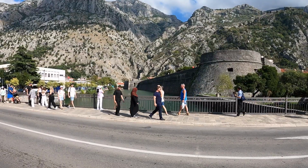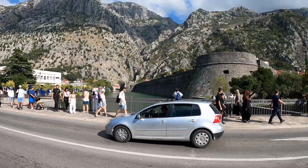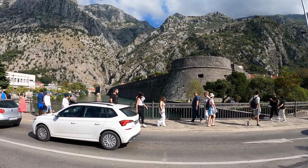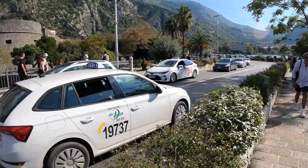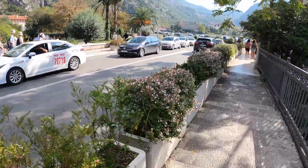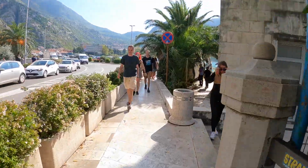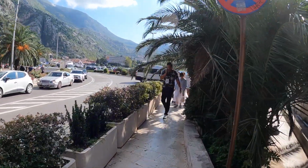Kotor. All right, we've seen the water, we've seen the mountains. Now we're trying to find a crosswalk so we can get over here and look at the old town walls. There's the lower view of it. Also the church right on top of it. But right now I'm stuck here on this sidewalk with the plant barriers prohibiting any cross traffic. So I think I'm gonna have to zip down and around and try to find a suitable zebra stripe to go across.